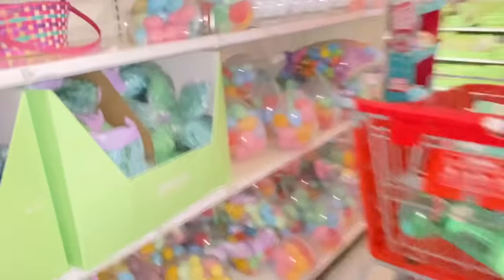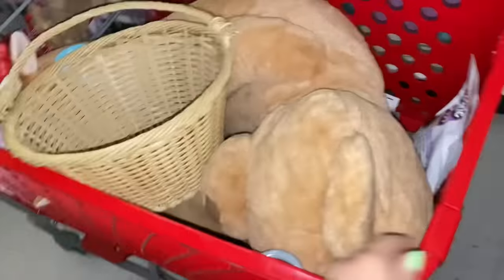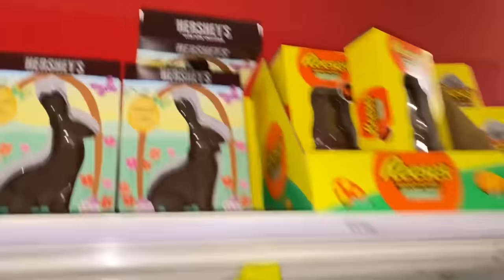Wow. Wait, this is mint, right? That's mint. And look, Callie, all this mint green Easter grass, you can get that. Oh, brown basket. This is actually really aesthetic looking. The basket and the bear and the shoes. I like it. I need a chocolate bunny.